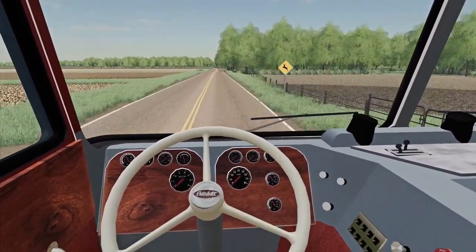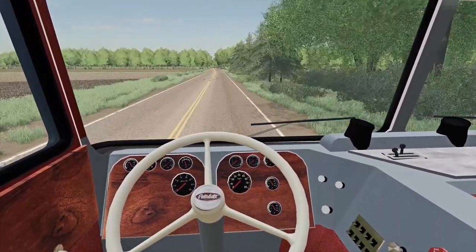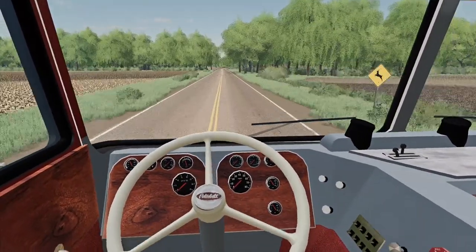Jeez, I hate how bad the steering is on this truck. We need to get a new truck. A nice Mac possibly would be cool, but you never know. You gotta stop up here, I think it's up here.